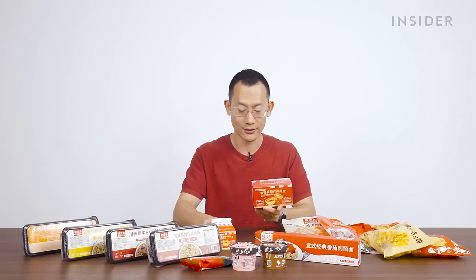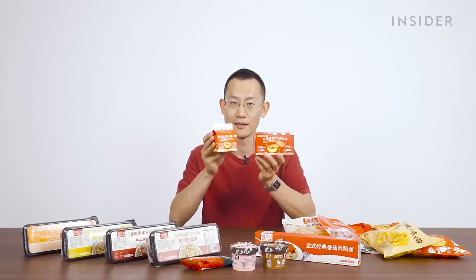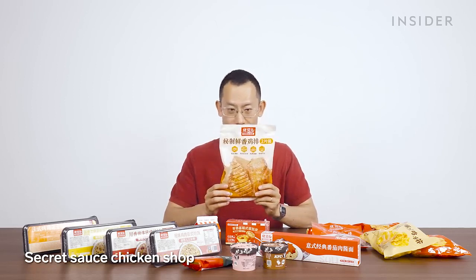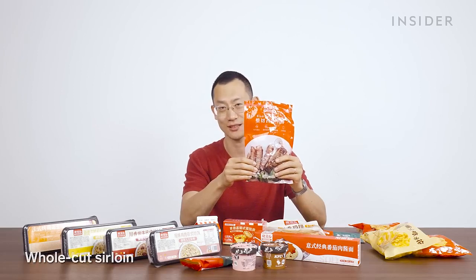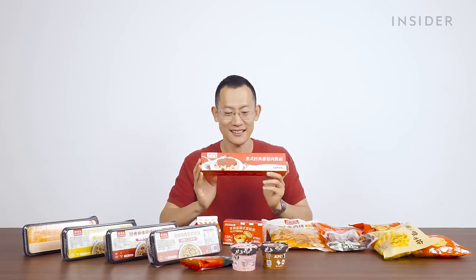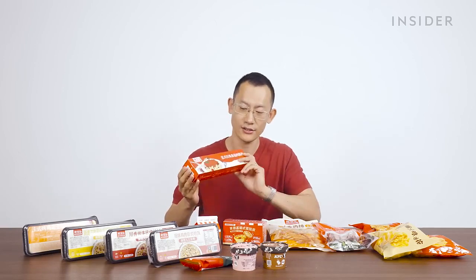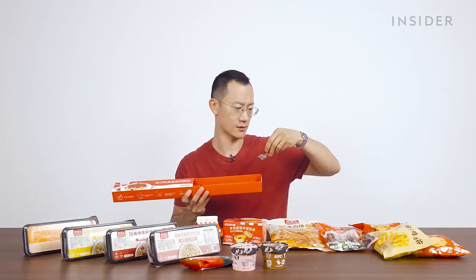It's cooked for you. If you're so inclined, you can also make KFC's famous egg tarts at home. KFC is also offering secret recipe chicken fillets from a third-party vendor, the whole cut sirloin steak, also from a third party. KFC also selling you pasta now. They come in mushroom and black pepper, carbonara, and spag bowl. This is the spag bowl. You've got your bolognese. You've got various condiments.